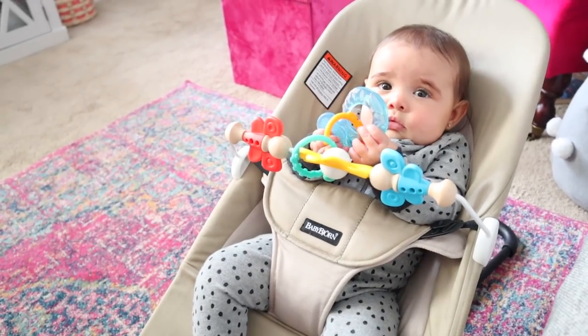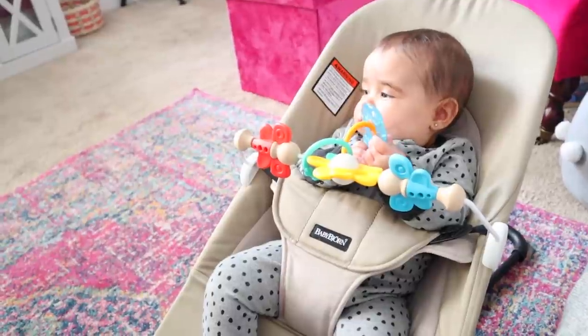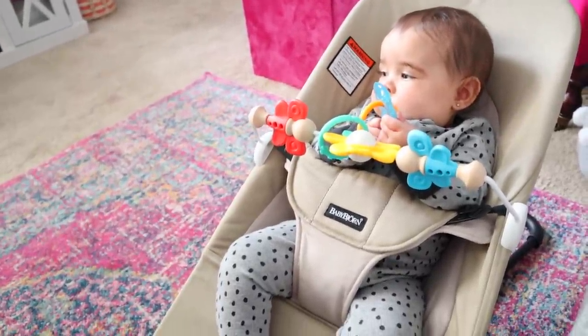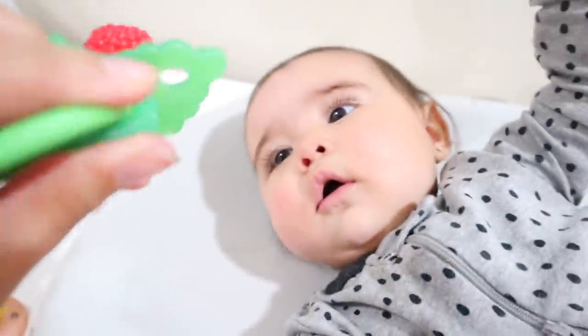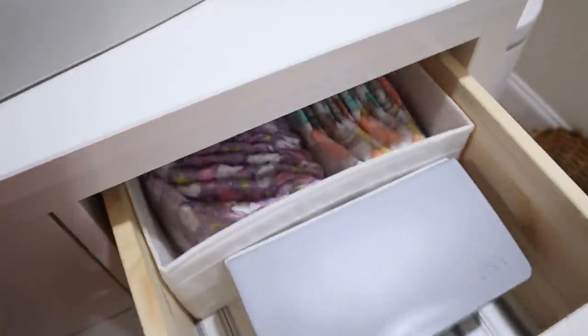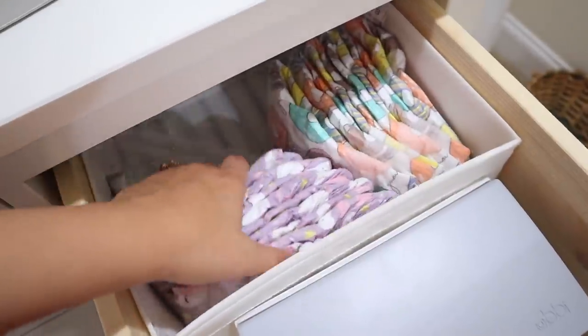We got a little stinker on our hands now, so I'm gonna go change her diaper. We're gonna talk about a few things that changed in that department and some things that I find are essential. As you can see, we have a very active and roly-poly little girl. We keep her occupied while we change her diaper. That little teether is one of her favorites, and of course, it's got a link attached to it. Everything does. Diapers.